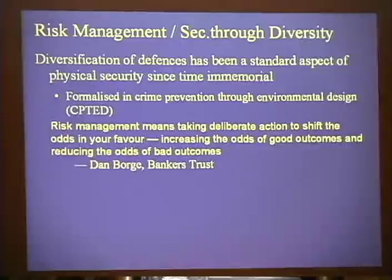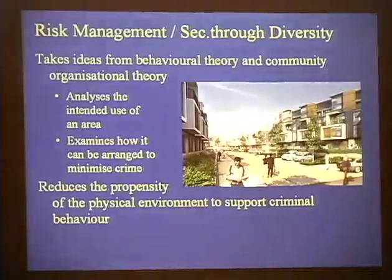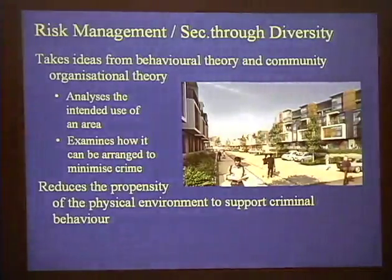This is a standard aspect of physical security. So in architecture, it's something called CPTED, crime prevention through environmental design, which basically means structuring the physical environment in a way that it minimises the propensity for it to support crime. And this has been around for an awfully long time. So basically you analyse the intended use of an area, and then you examine how you can arrange it to minimise crime.